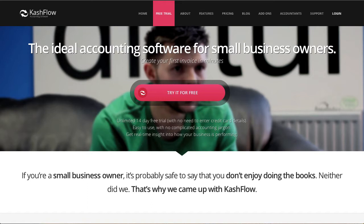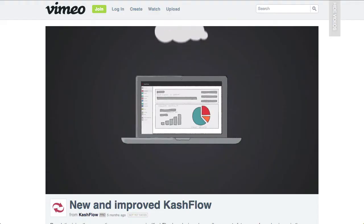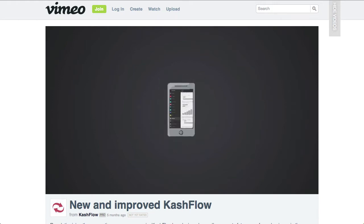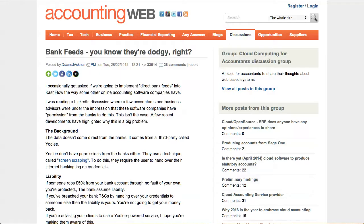The more established cloud accounting software vendor there is Kashflow. Early in 2014, Kashflow underwent a redesign. Since I thought the old interface was quite user-unfriendly, I think this is nothing but good news. The interface is supposed to work on any device, so your laptop or your tablet, without the need to download any apps. The one big thing I still see missing from Kashflow is bank feeds. The founder of Kashflow, Duane Jackson, has decided not to implement bank feeds using an aggregator service like Yodlee due to potential security risks.